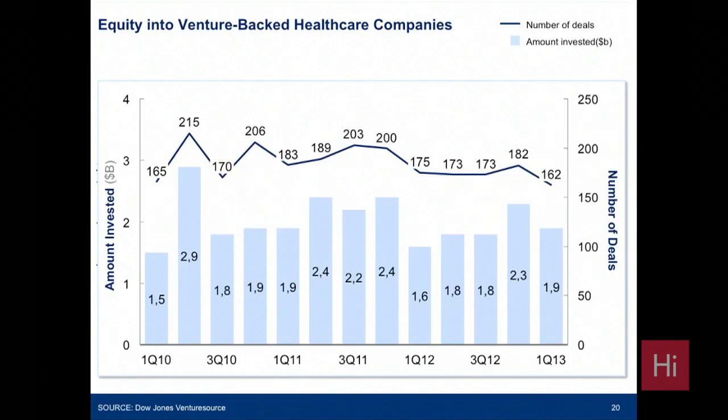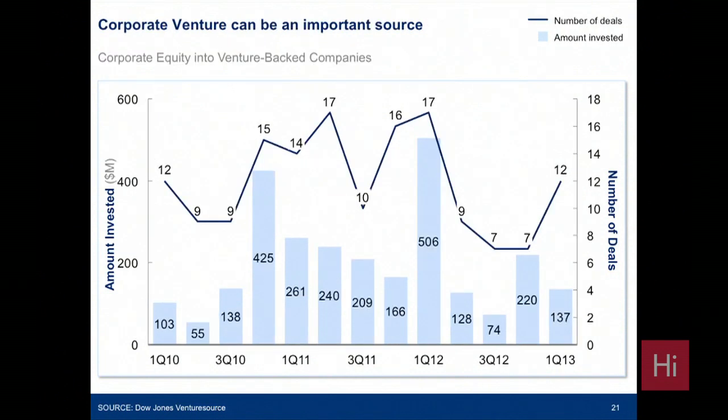If you're going to go to VC, you've got to know how many deals are being done and what amounts of money. So in the first quarter of this year, 162 deals were done, $1.9 billion. That's life science venture capital investments, new and follow-on investments. Don't forget that corporate venture capital can be an important source. So pretty much all of the pharmas and a lot of the large biotechs have their own venture capital arms. And so corporate VC did 12 deals, $137 million in the first quarter.